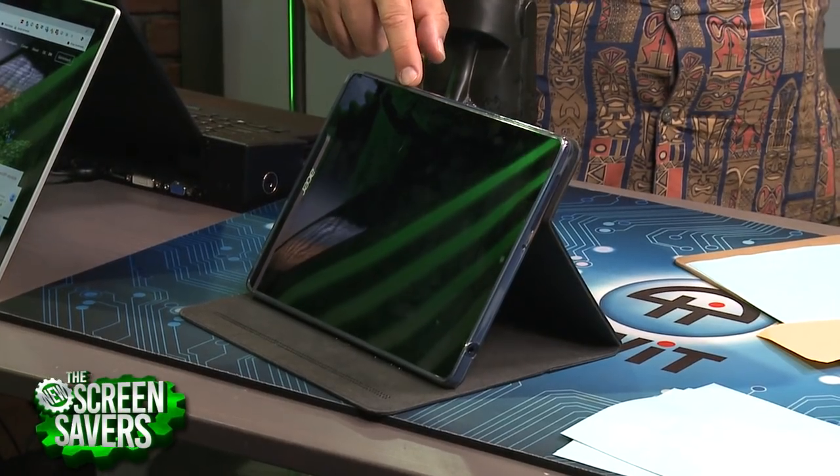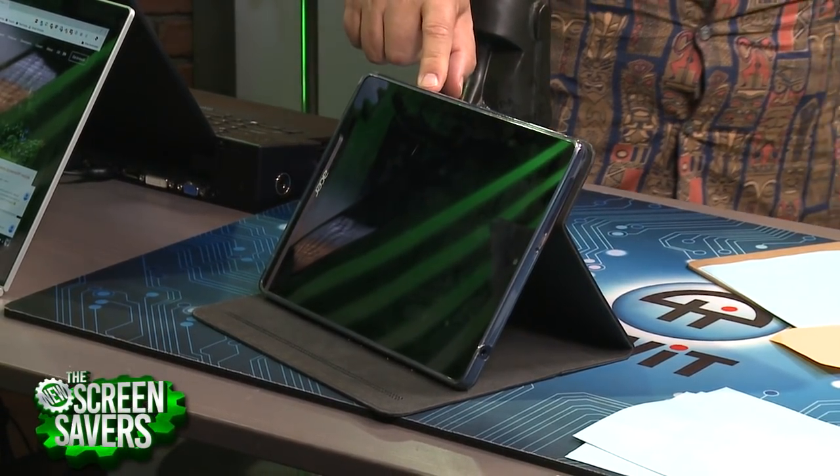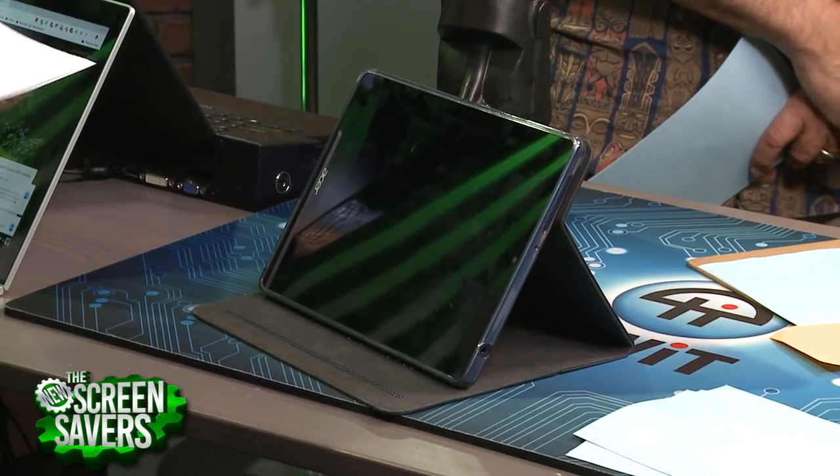There's so much software for it. And then, of course, if you want a Chromebook, get a Chromebook for less that does more. Yeah, with a keyboard. It's amazing how much the keyboard makes a difference, but it really does.